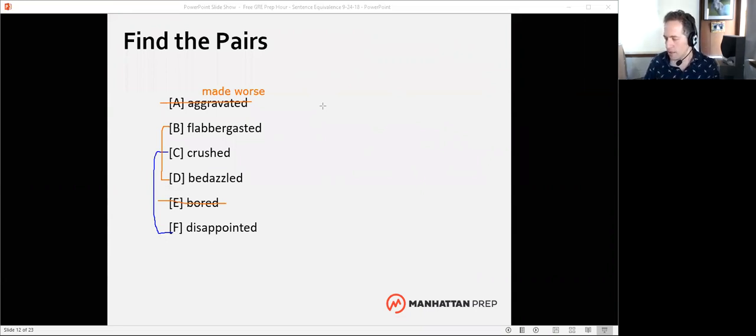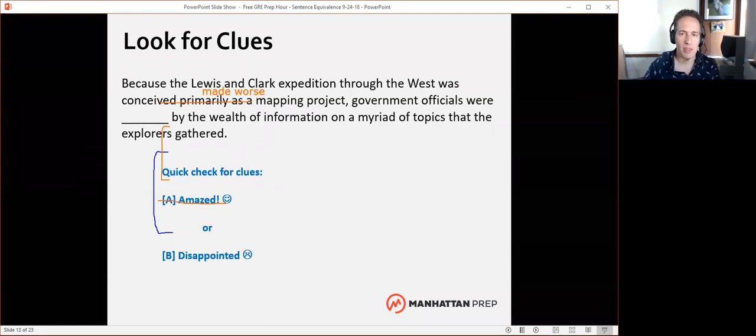Now, let's go in and see which of those fits this sentence we're going to see. Do we want something that means amazed? Possibly positively, not necessarily, right? Or, hey, disappointed, let down. Okay? Take a minute to take a look at this and see if you like A or B.